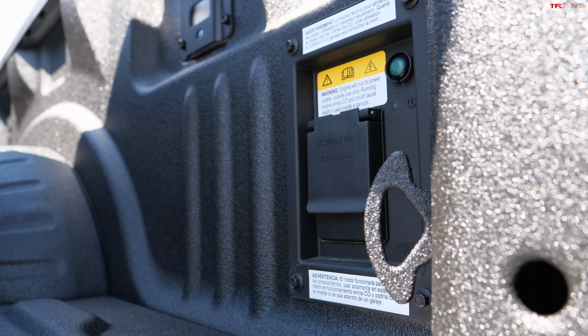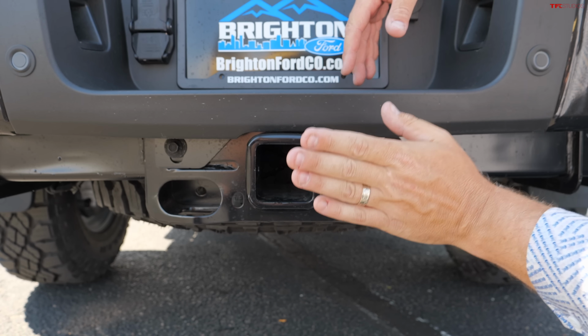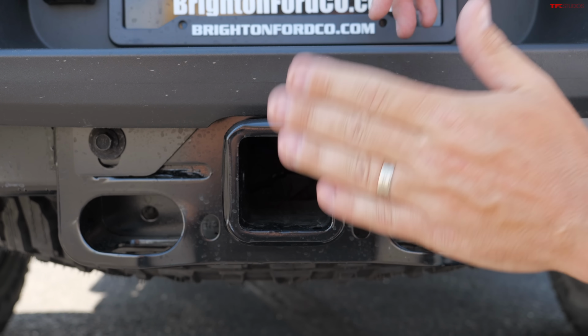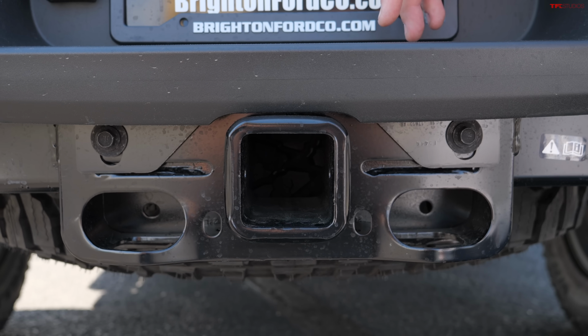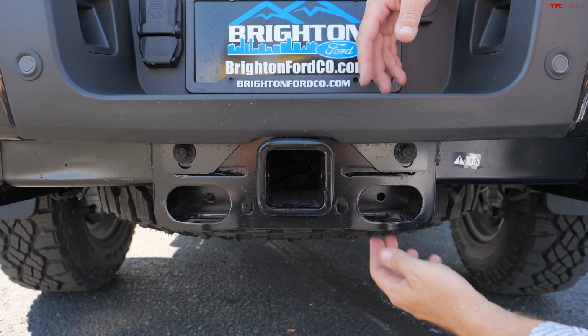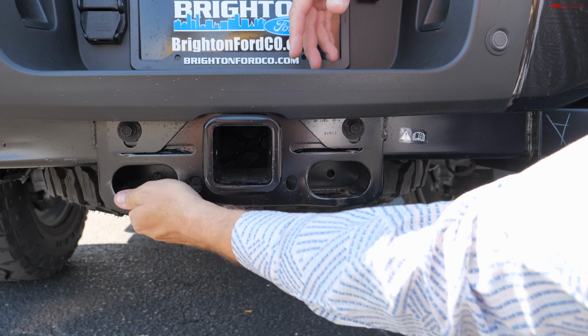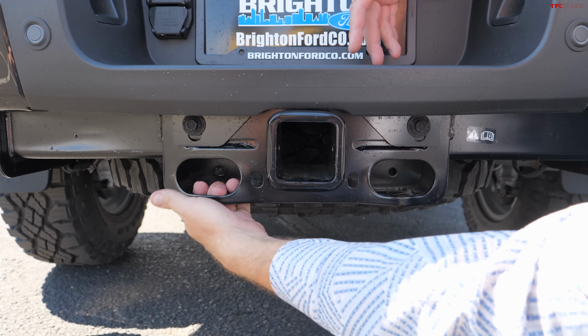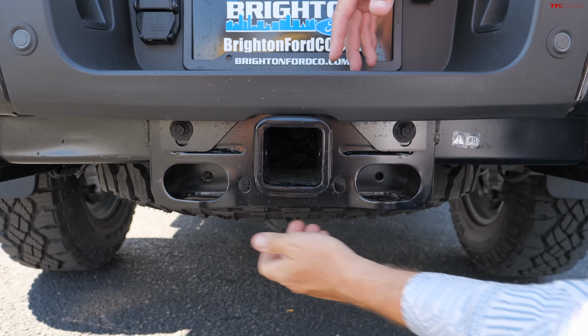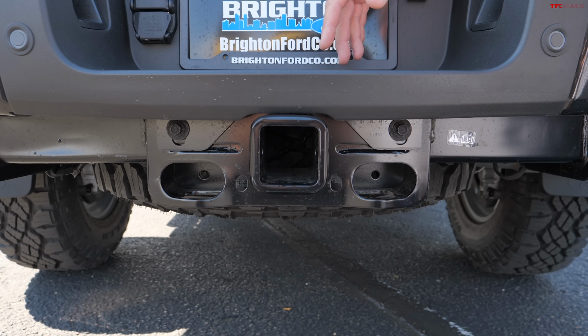But I want to talk about towing. I already talked about the bed, but the maximum towing number for this F-350 Tremor off-road truck is 23,000 pounds. Not necessarily here at this hitch right here, but towing a gooseneck. But they did redesign this hitch for 2023, and I think it's the ultimate. Look how big these openings are for your chain hooks, and it's very strong and very easy to use.